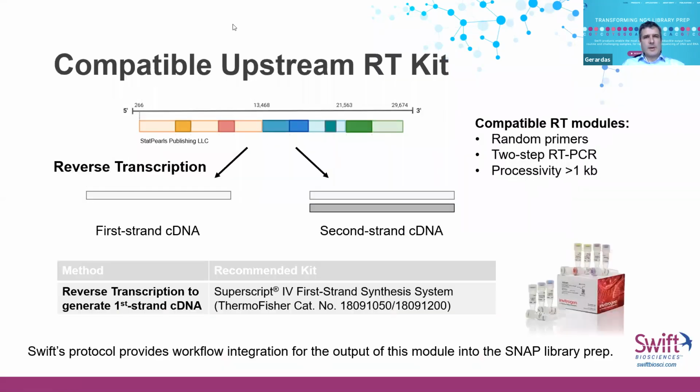Next slide. This is the upstream kit that we'd recommend. It's SuperScript IV from Thermo Fisher, and this basically enables you to synthesize the first strand cDNA. We don't recommend synthesizing the second strand DNA, the reason being that it takes extra time and extra reagents. One cDNA strand is enough for the primer to bind, and in the next cycle it will create the template for the other primer to bind. Therefore, a single-stranded cDNA as an input is enough.